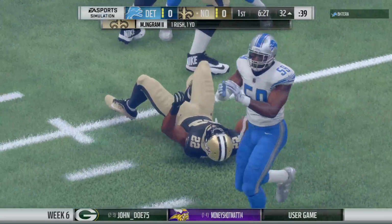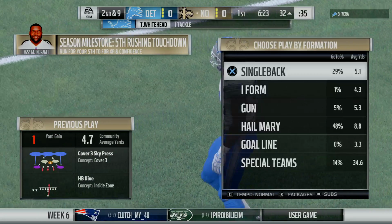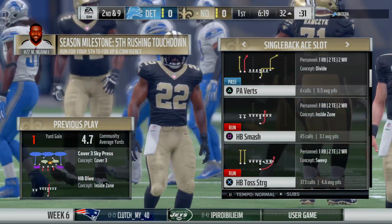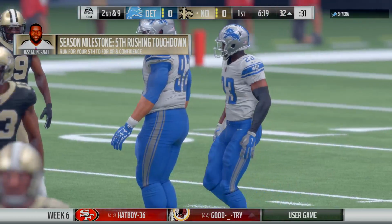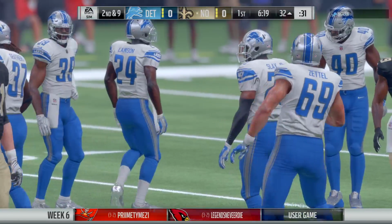And not much running room. Down to the 32. Just a yard on the pickup there, and it'll bring up a 2nd and 9. Nice job by that defensive front there to hold them to a short gain on first down. Well played, I must say. Yeah, only getting 1 yard. There was no room to run.